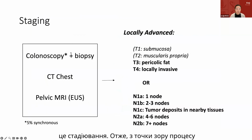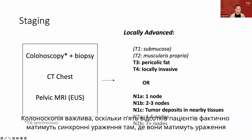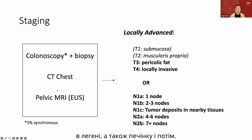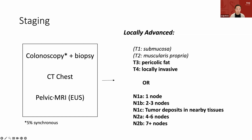This is the staging. So in terms of workup for these patients, everyone gets a colonoscopy and biopsy. Colonoscopy is important because 5% of patients will actually have synchronous lesions where they'll have lesions in other parts of the colon or rectum. These patients all should get a CT chest. These rectal cancers tend to go to the lungs as well as liver. And then all patients should have a pelvic MRI for the most accurate local regional staging.